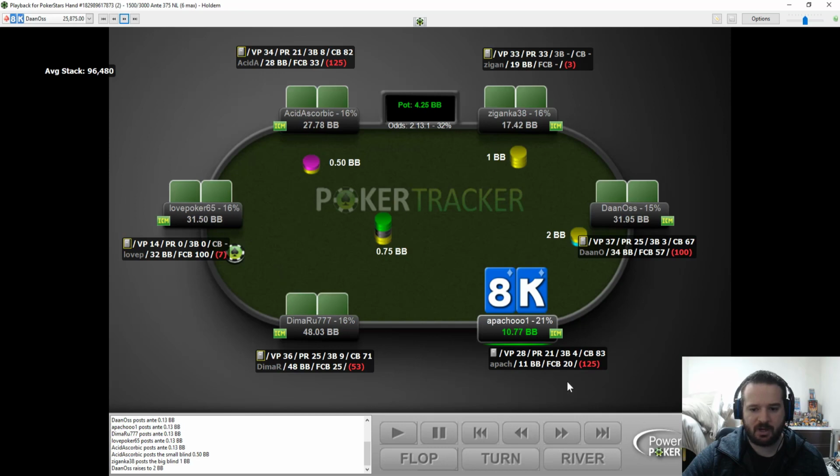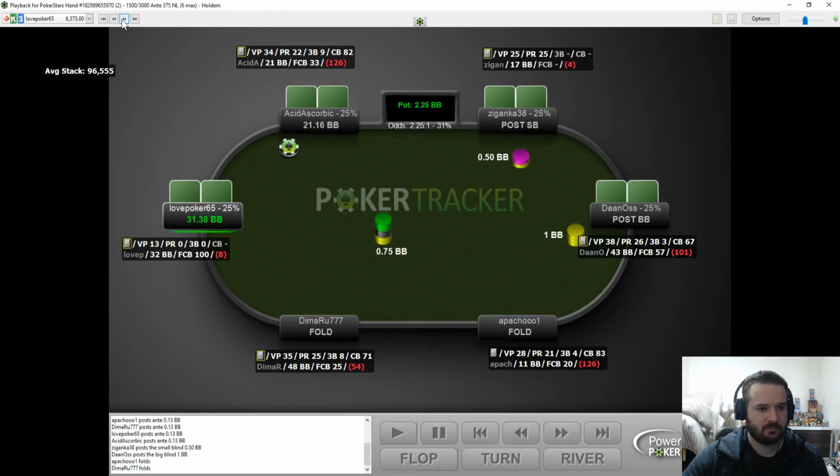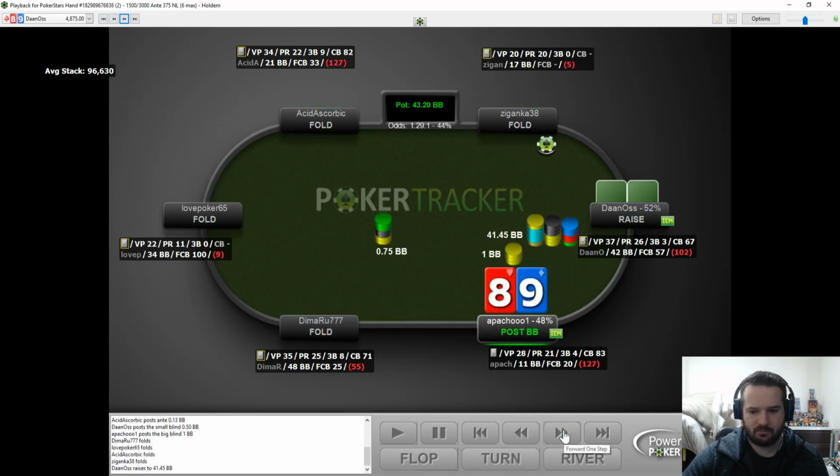King 8 suited in this spot, I think we can fold at 10 big blinds with all these guys left to act. Good fold. 8-9 suited, we would have to call here. 8-9 off, we're folding.